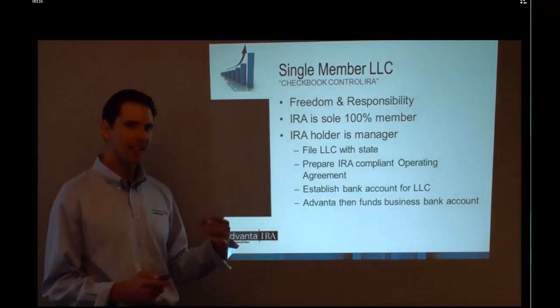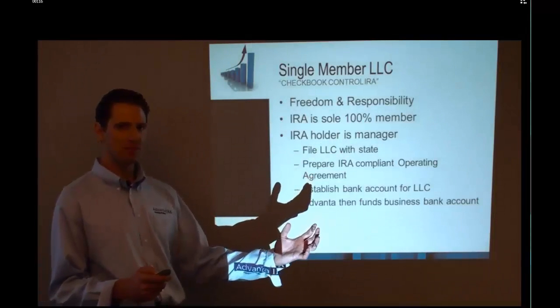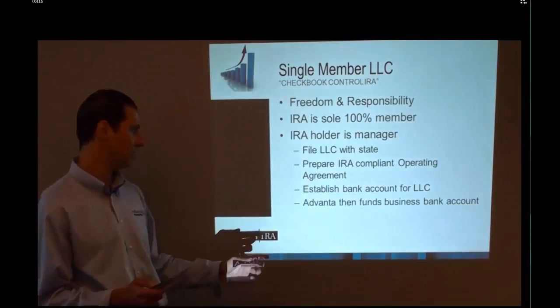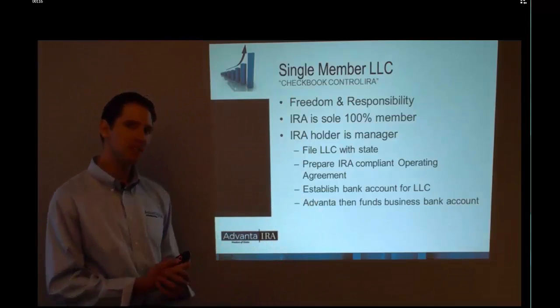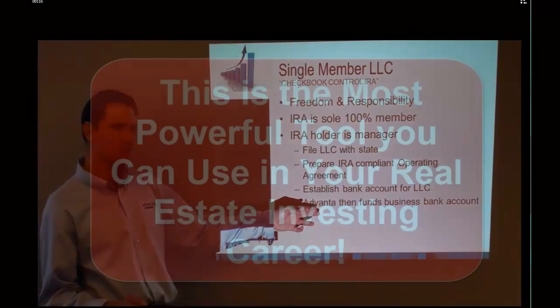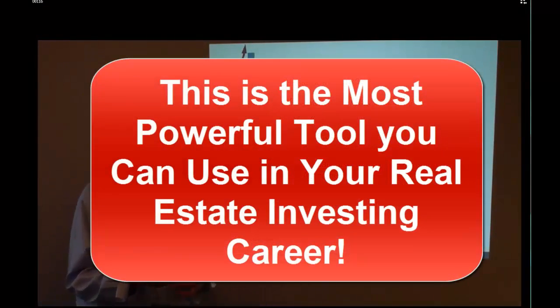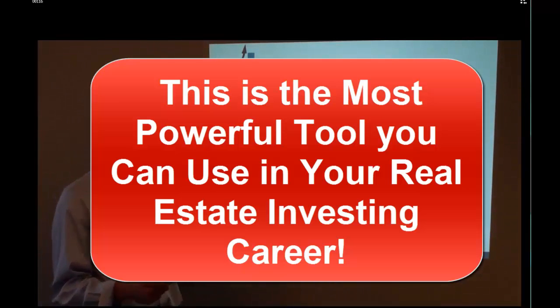More importantly, identifying prohibited transactions in the operating agreement as types of transactions that the LLC cannot get engaged in. You would establish a bank account in the name of the LLC at any business bank of your choice, and then we would fund the LLC by sending your IRA funds at Advanta to the business banking account that you set up. Therefore, once those funds are in the business bank account in the name of the LLC, through that account you have checkbook control over those funds.